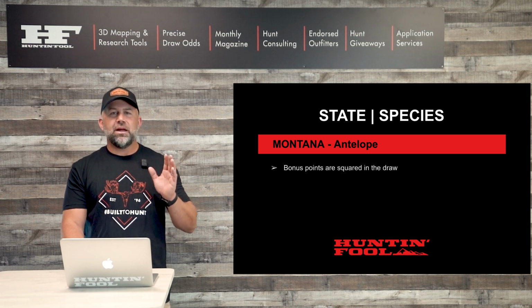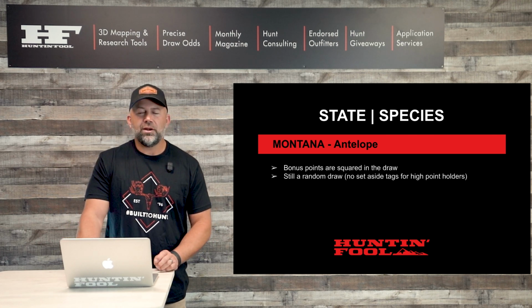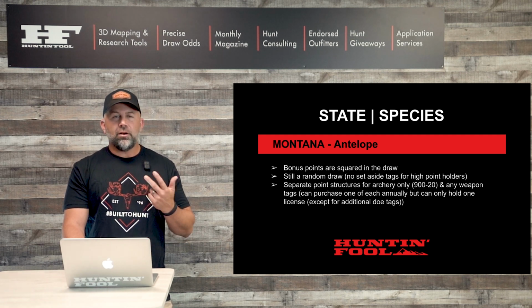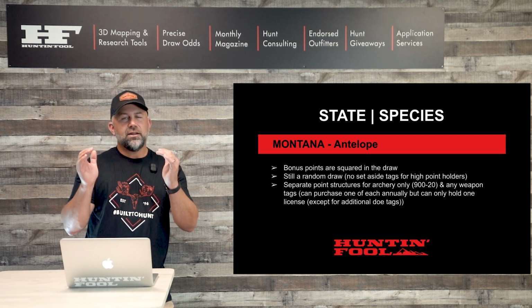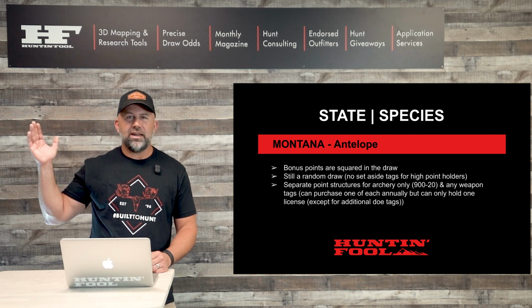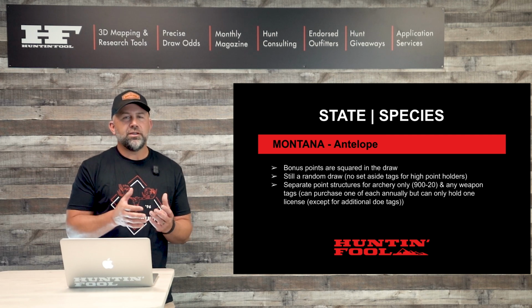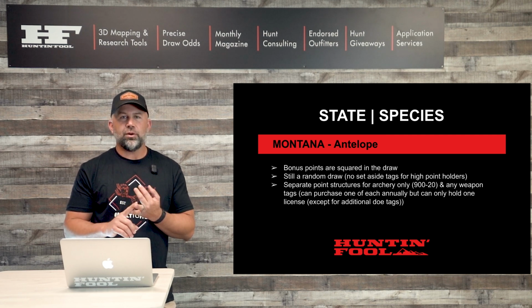All right, antelope. Antelope in Montana is second only to Wyoming when it comes to opportunity. So we highly recommend that you apply for antelope in Montana as well, or build points in Montana. Again, those points are squared in the draw. There are no tags set aside for high point holders. But there are separate point structures for the archery only tags and for the any weapon tags. The archery only hunt code is called the 900-20 hunt code. And basically you can hunt almost all of the state with a bow that has antelope hunts open for archery hunts. But the any weapon tags also have pretty good draw odds as well, and they're two totally separate point categories. And you can build points in both categories each year.